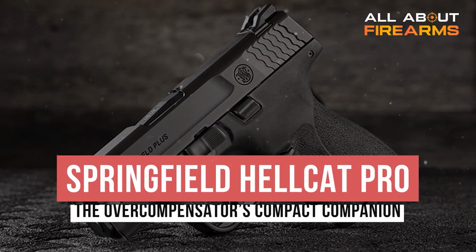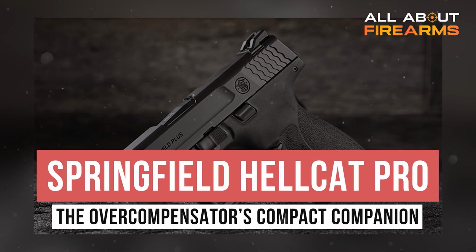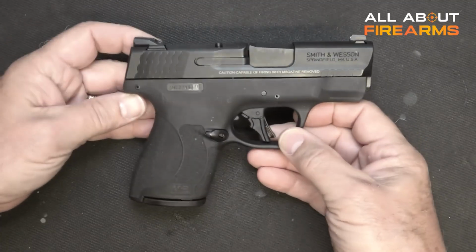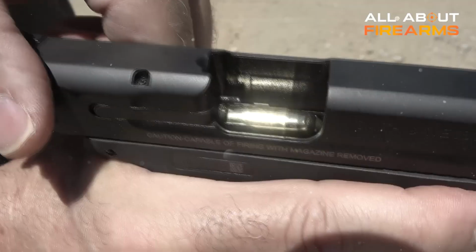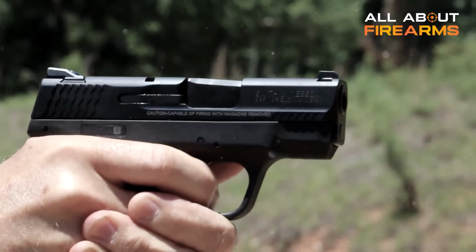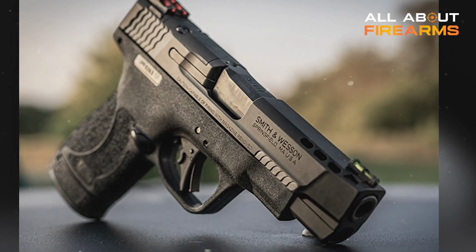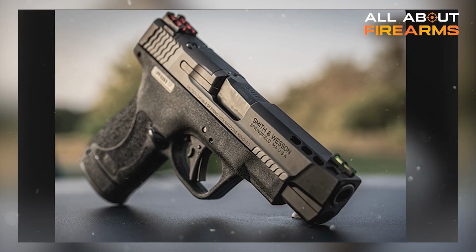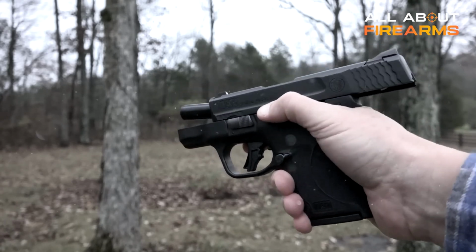Number 12, the Springfield Hellcat Pro, the overcompensator's compact companion. The Hellcat Pro. You didn't choose it because it was the best. You chose it because you wanted to prove everyone wrong. You looked at the P365 crowd and said, "Watch me." Then you got a Hellcat Pro, told yourself the trigger's not that bad, and doubled down like a man who swears off fast food while holding a taco.